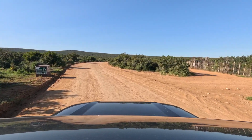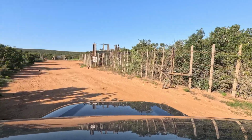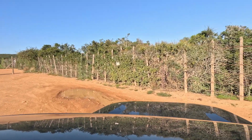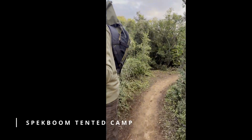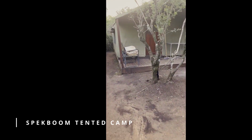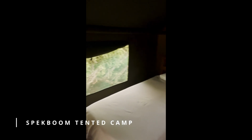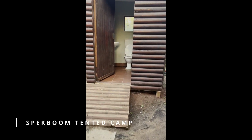We stayed at 2 different accommodations, in the Speckboom tented camp and the safari tents in the main camp. The Speckboom tented camp is really off the grid and located in the middle of the park. You will get a private safari tent with no electricity and shared ablutions. There is a small shared kitchen and every tent has its private braai area, the South African word for barbecue.